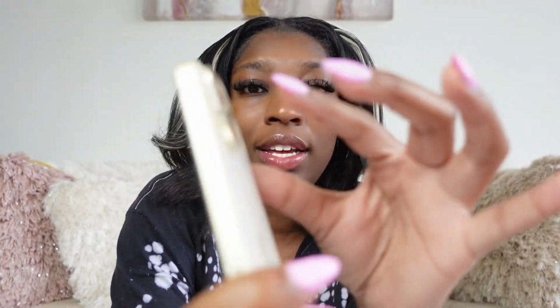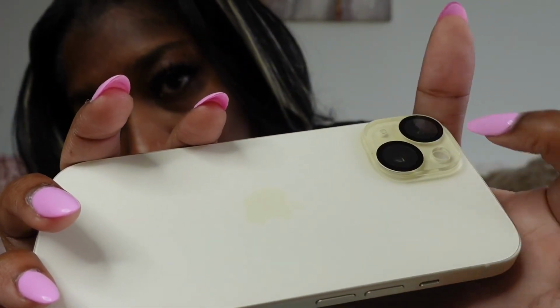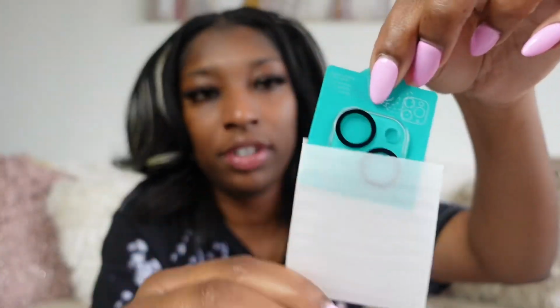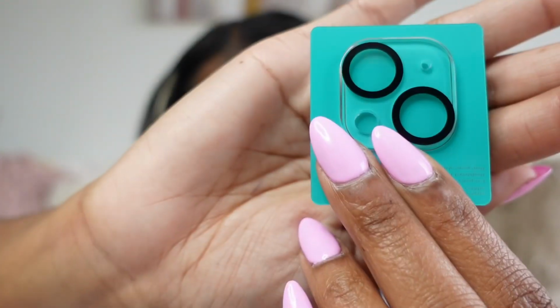Okay, so the privacy glass screen protector is on, and then I put my camera protector on as well. Can y'all even tell the difference? Low key, I cannot. I feel like maybe the big black circles make the phone look a little different. I don't really remember, but yeah, if you want to protect your camera lens, you can buy this cover. This is what it looks like. I've never done this before. Like I didn't even know they had this, or maybe I don't know, but I like that.